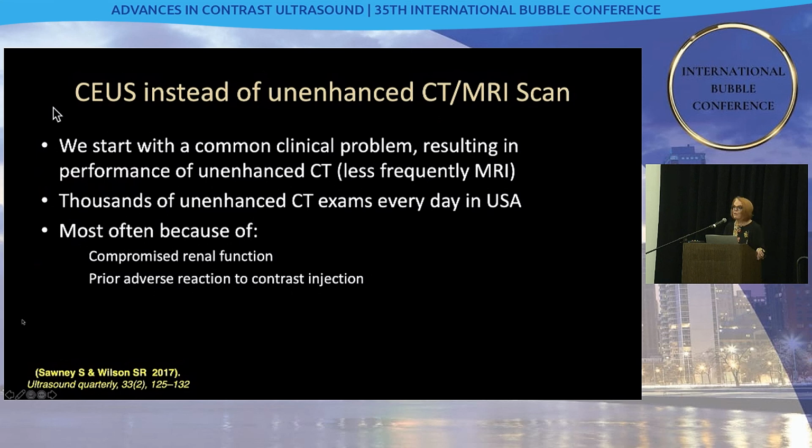So let's start off by looking at a very, very striking and important issue when it comes to using CEUS. And this is in the patient with renal failure or allergy to contrast agents for CT and MR scan. So this is a very common clinical problem, and it results in the performance of unenhanced CT scan and less frequently unenhanced MRI. So many unenhanced scans are performed every day in the USA.